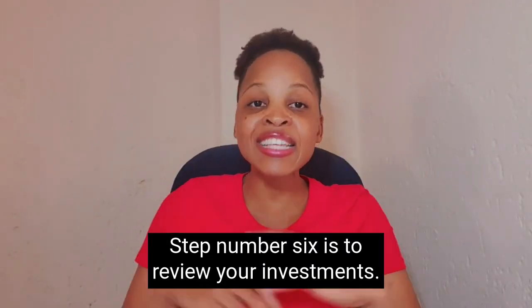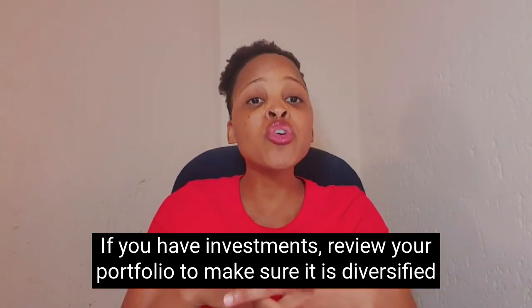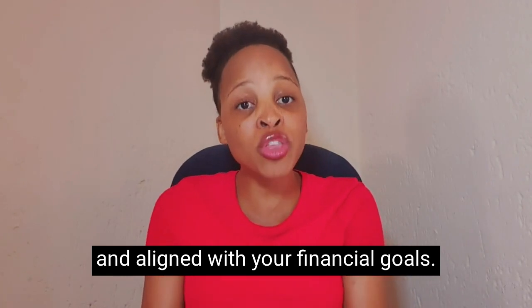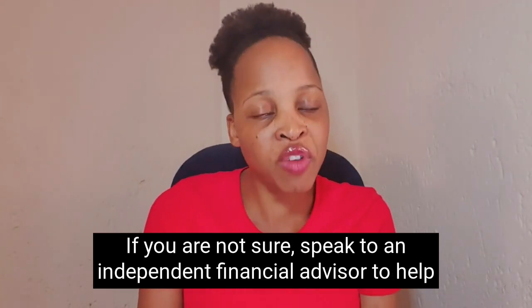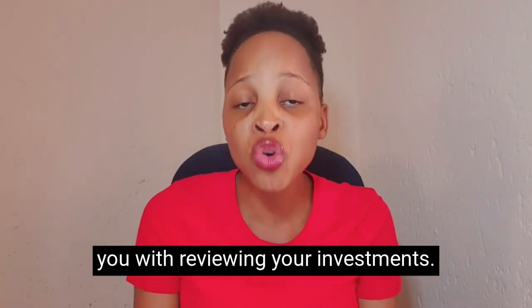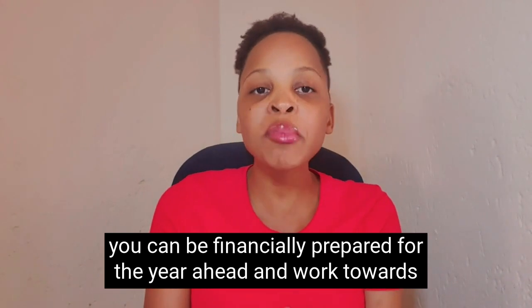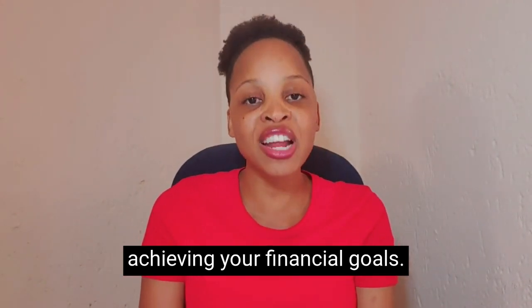Step number 6 is to review your investments. If you have investments, review your portfolio to make sure it is diversified and aligned with your financial goals. If you are not sure, speak to an independent financial advisor to help you with reviewing your investments. By following these steps, you can be financially prepared for the year ahead and work towards achieving your financial goals.